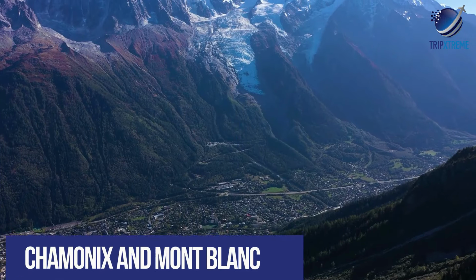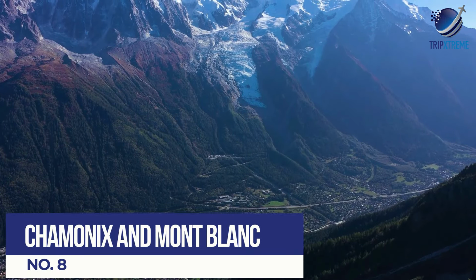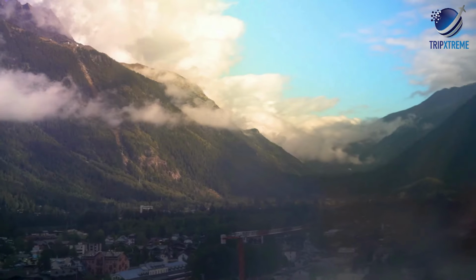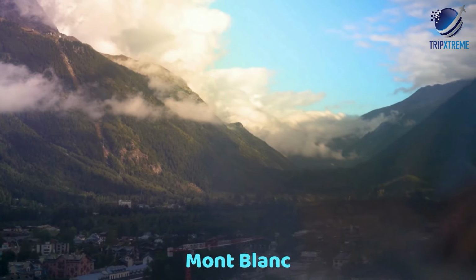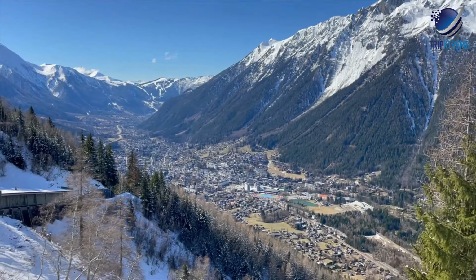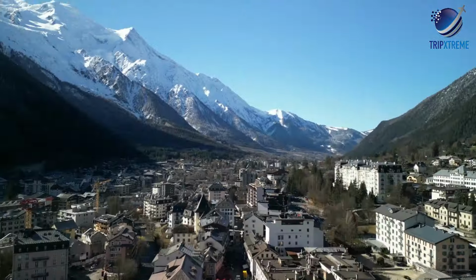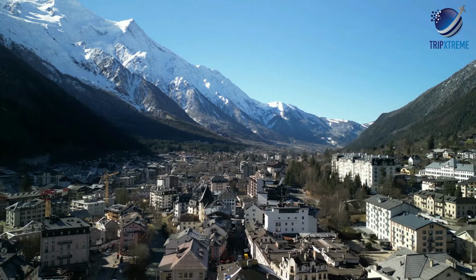Next up at 8, day trip to Chamonix and Mont Blanc. You can add another country to your travels on a day trip to the alpine resort of Chamonix and Europe's tallest peak, Mont Blanc. Chamonix is best known as a chic French ski resort, but the rest of the year it's also a centre for climbers and hikers, as well as tourists.